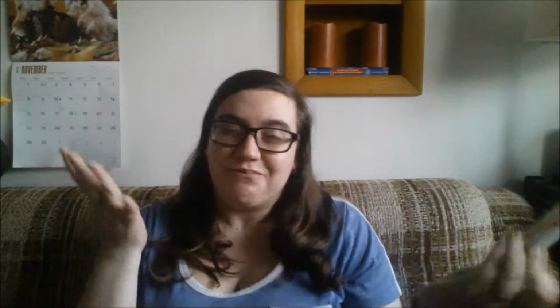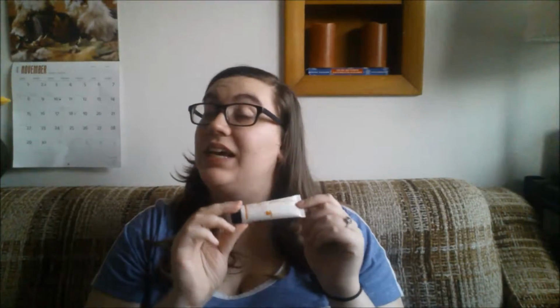I am seriously considering getting a full-size one because this is 1 ounce and it has taken me, and I've used it like 4 or 5 times. So a 4 ounce one I think will definitely pay itself off. It's just rather having the money to spend on it in the first place. But I'm definitely going to get a full-size version of this because I love it so much.